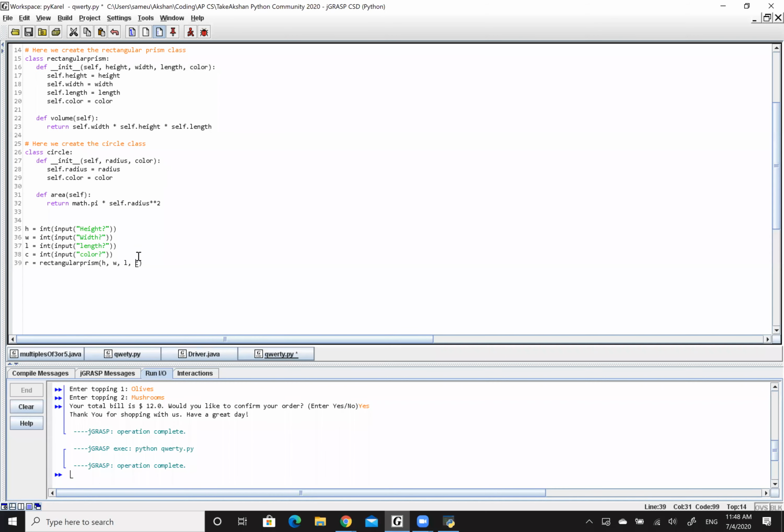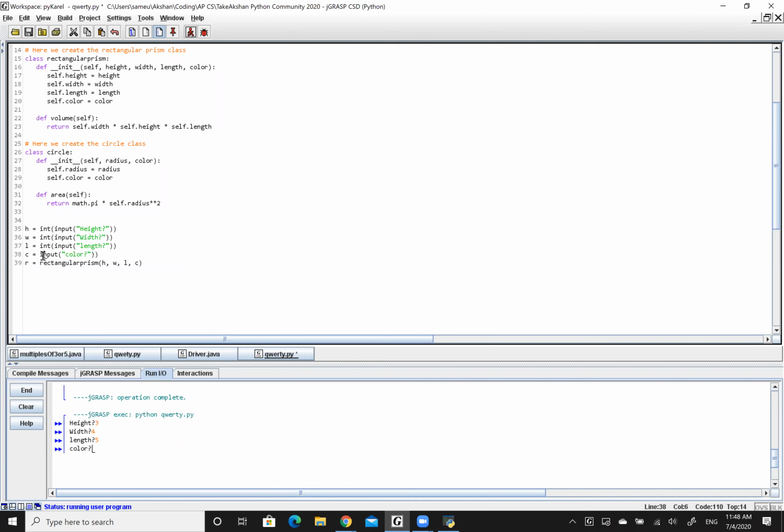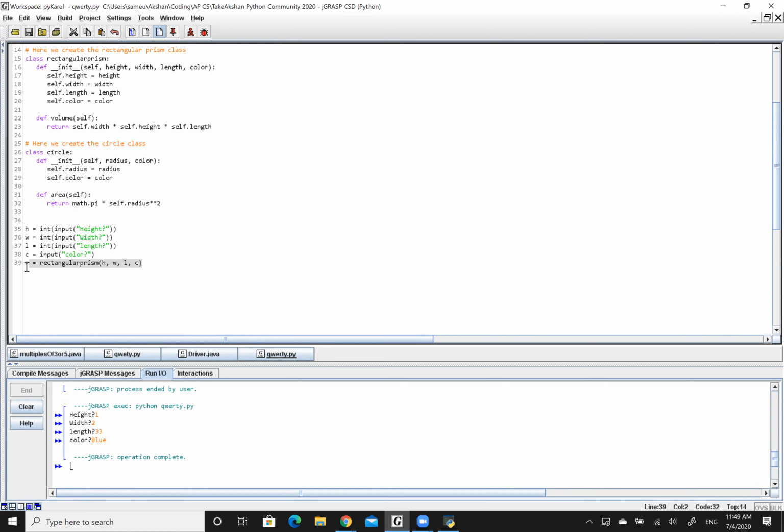Okay, and if I run this, it'll ask me for the height, which is, let's say 3, the width, let's say that's 4, and the length is 5, and maybe the color is, oh wait, we accidentally took color as an int. Yeah, that was a good catch. Let's redo this. So let's say height is 1, width is 2, length is 3, and color is, I don't know, blue. Okay, so in this, notice nothing happened in our output, but we did create a rectangular prism with the height 1, the width 2, the length 3, and the color blue.